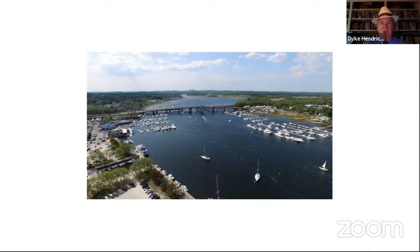So today I wanted to go through some slides that are in my book and that demonstrate the beauty of the river. It's 117 miles long. It starts in central New Hampshire. And here is a shot kind of at the end of the river. This is Newburyport, of course, looking at Salisbury, and then beyond that, Amesbury on the right, and Newburyport on the left. And this actually was taken by a drone.